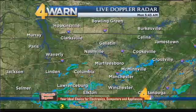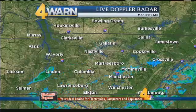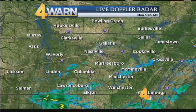Now, we're talking about weather right now. We do have some showers in southern Middle Tennessee this morning. And oh, it's a Monday, isn't it? Especially after a 4-day weekend for most folks. We'd have showers mainly in southern Middle Tennessee, enough to wet down the roads and, well, probably add a few minutes to that morning commute.